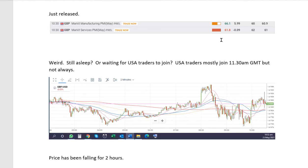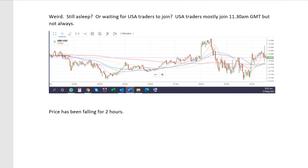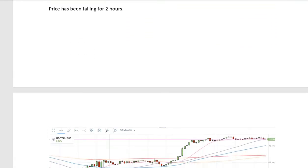The pound, they just released more figures. This is the 2-minute chart. Nothing happened. There was a little spike up, a little spike down, and it's just carrying on jumping up and down. So I said, yeah, this is weird. Are they still asleep, or are they waiting for the USA traders to join? USA traders mostly join 11:30 a.m. GMT, but not always. And now it is 10:30 a.m. GMT. And then I went and looked at the Nasdaq again.